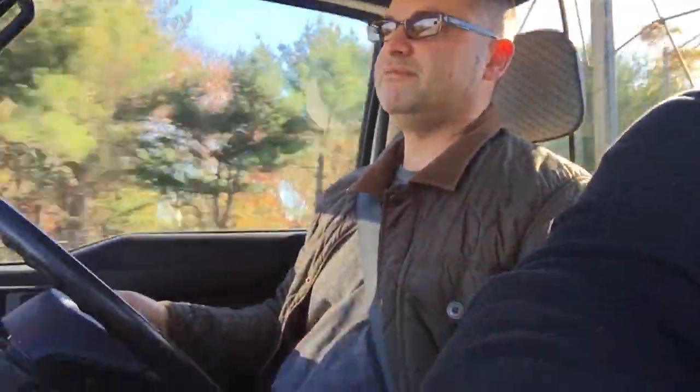Alright, so we're on the way to the car show. I got my cousin Matt in here. He's holding the camera for us. We're going about 90 kilometers an hour right now, so I guess that's around 50, maybe 55 miles an hour. It sounds loud in here, but if I had the old tires, it would be way louder. You probably wouldn't be able to hear me at all.